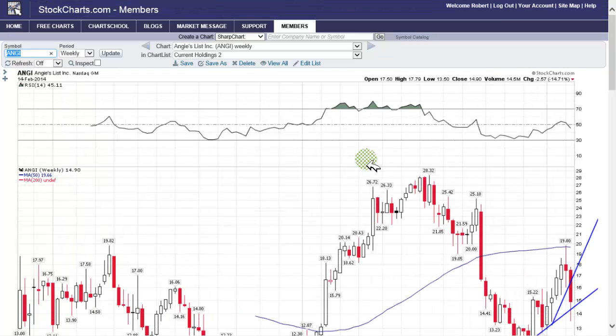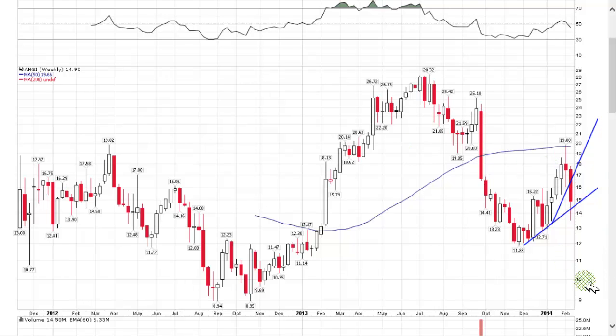Next stock up is ANGI, Angie's List. This is from fellow member Victor. And real quick, going back to PTOG, JT, we will be sending out a trade alert when we get involved with PTOG. Angie's List, next stock up for Victor. We had a breakdown last week below the uptrend line. I need to see a pullback to this lower band of the rising uptrend channel before I get involved with Angie's List.